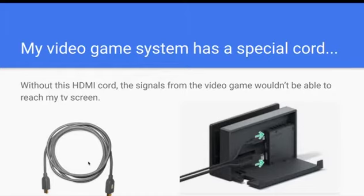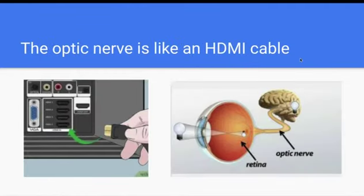Your eyeball has a little cord on the back of it that attaches it to your brain. Isn't that weird to think about? If you play video games, you have a deck for the video games, even if it's a Switch, and it is connected to the television by an HDMI cord, right? Some kind of cord needs to send the signal from the video game system to your television. That's what your optic nerve is. It's a cord at the back of your eyeball that sends the signals to your brain. It's the HDMI cable in your head. It doesn't really look like an HDMI cable, but that's what it does.